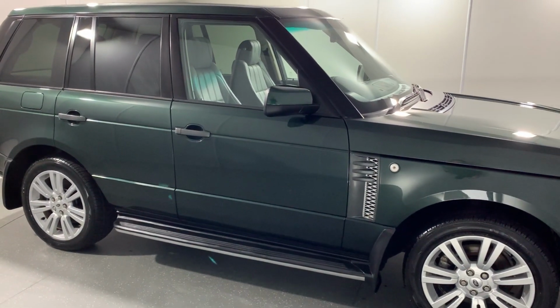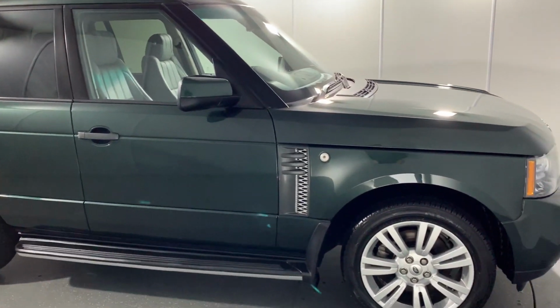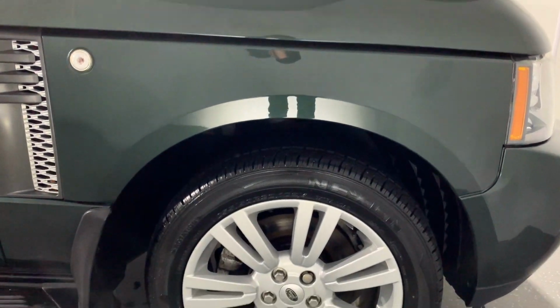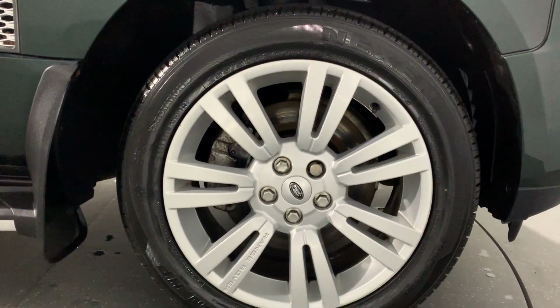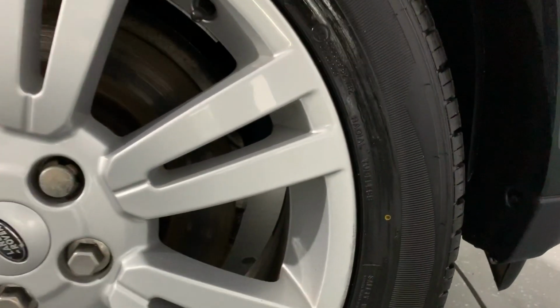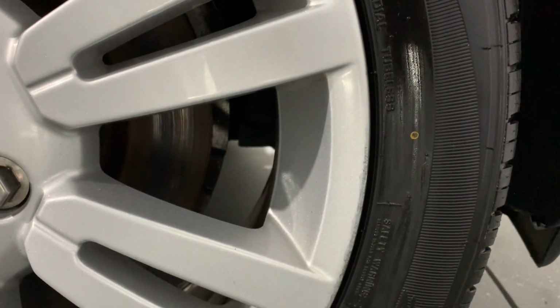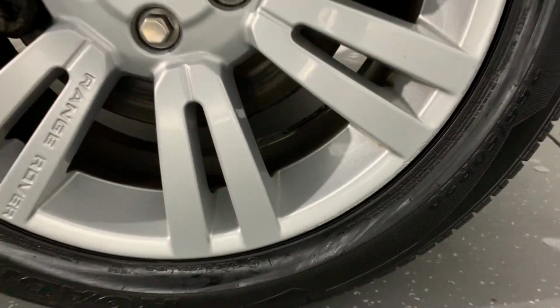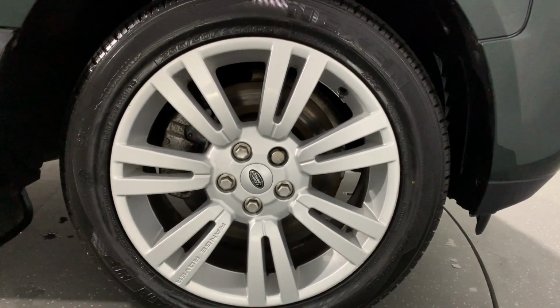Here we have the video description of the Range Rover Vogue SE we have in stock. Starting at the front driver's side, the front wheel has a very small mark on the very edge, just starting there and finishing there. As you can see, the rest of it is all absolutely fine.